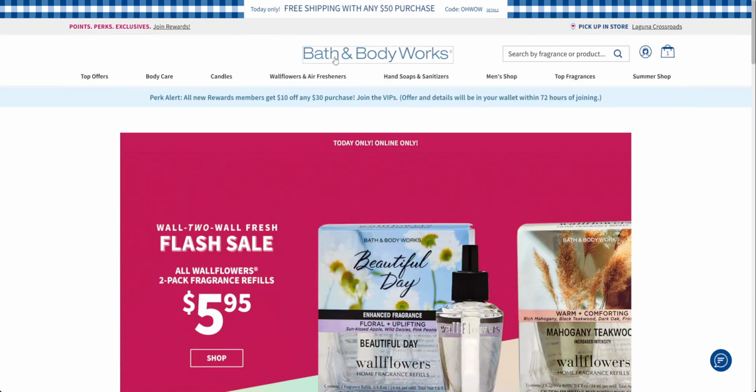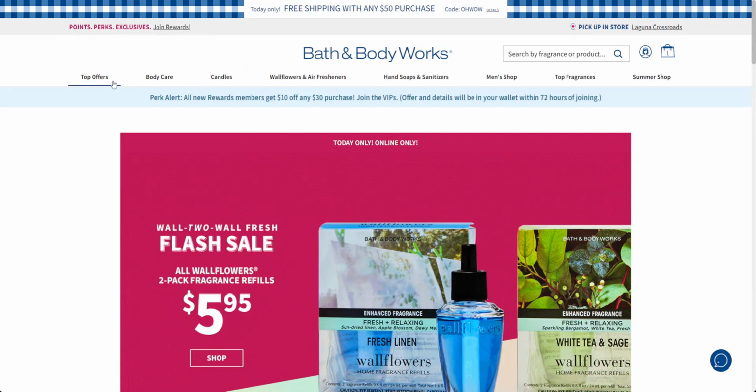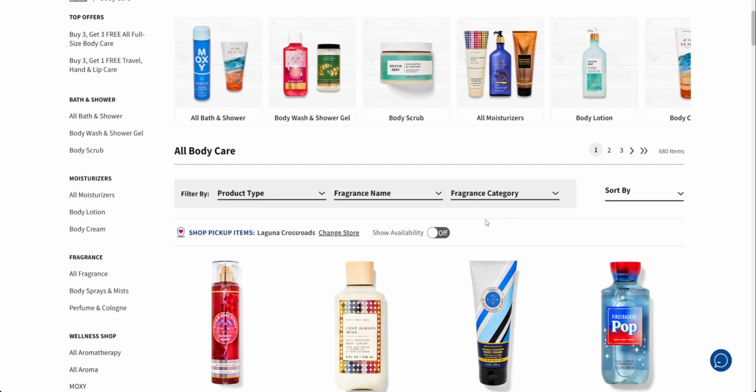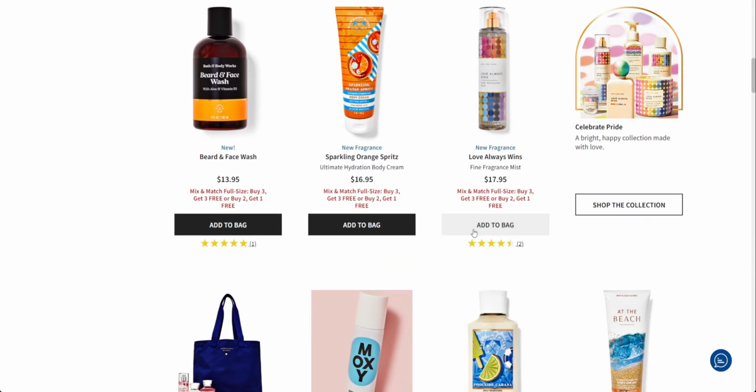But yeah, you guys, I'm so excited. Again, this is what I love about Bath and Body Works. I feel like there's something new every single day. Like every single day, I'm never disappointed. I'm always so excited and eager to see what is new every day. You know, it's just really, really fun.